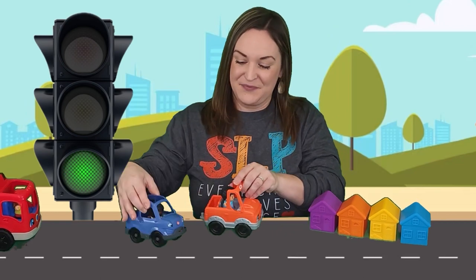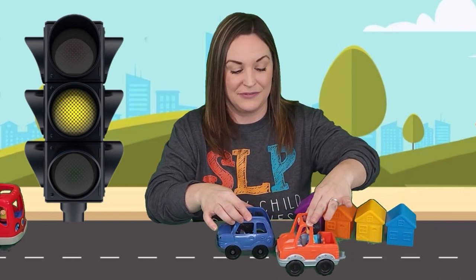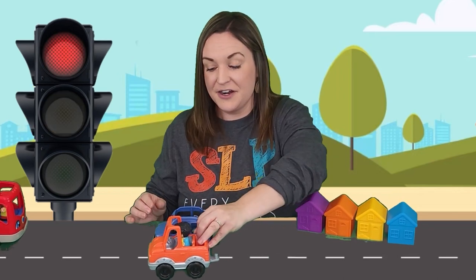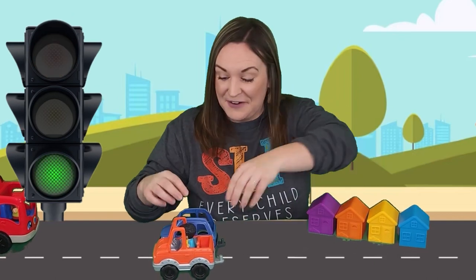Are you ready? What color is the light? That's right, it's green. We need to go. Vroom. Vroom. Vroom. What color is it now? And slow. And now it's red. Can you make that stop sound? Good job. We are stopped. The light's green again? We better go.